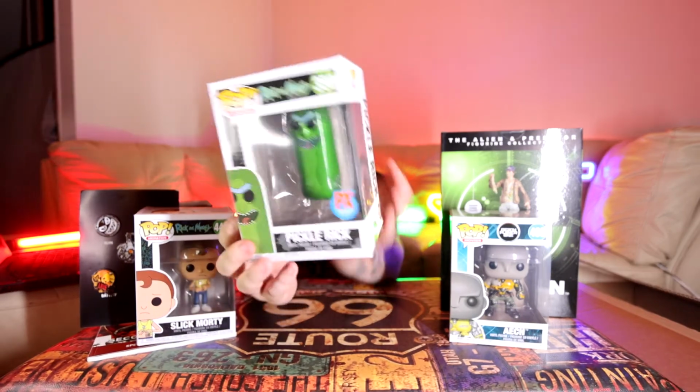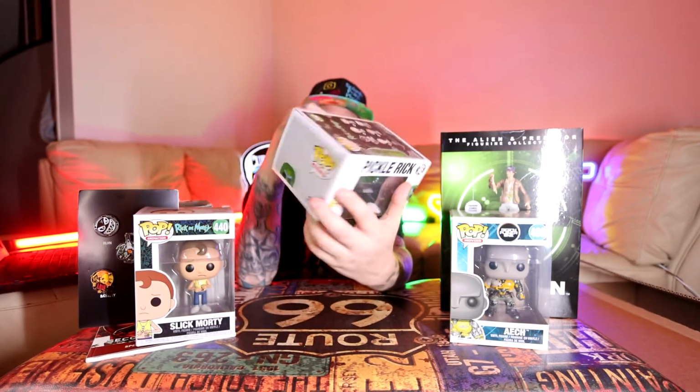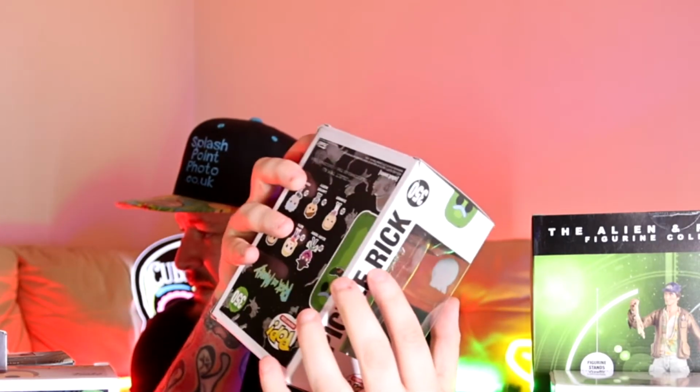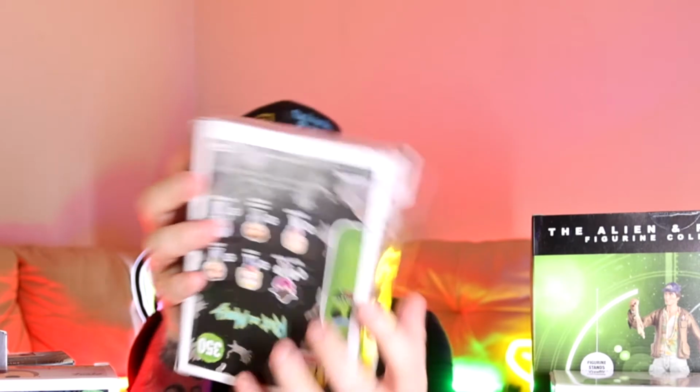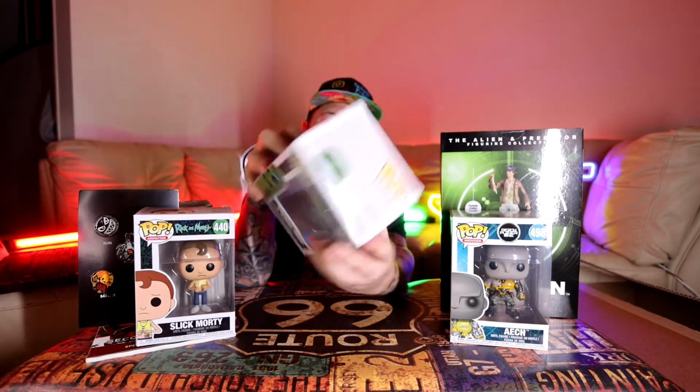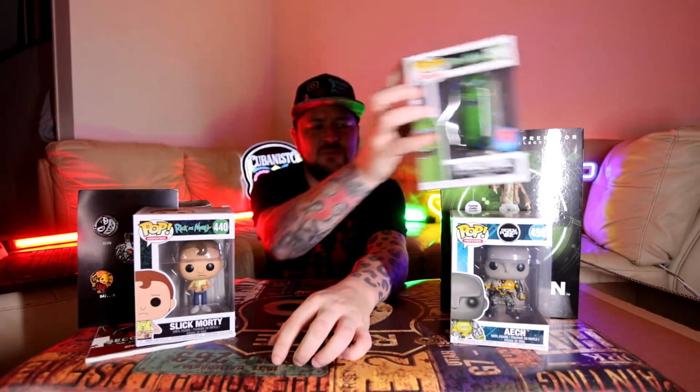PX Previews exclusive, which means it's probably about £12.99. He looks a bit beat up, just because he looks like he's been squished and opened. The box condition could be worse. Like I say, there's a tear there. Looks like just a bit of loose glue, the top and the bottom on the flap. It's not the end of the world, I reckon. Second hand, maybe £9. Could be completely wrong.